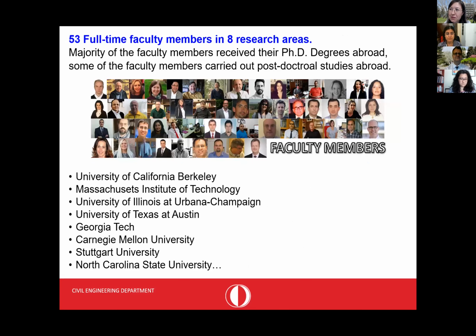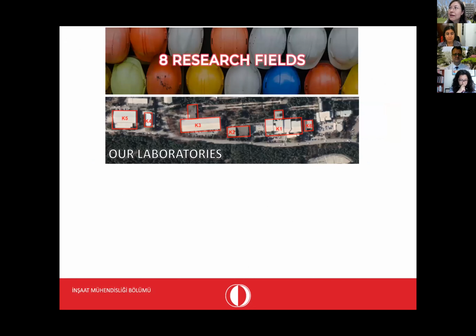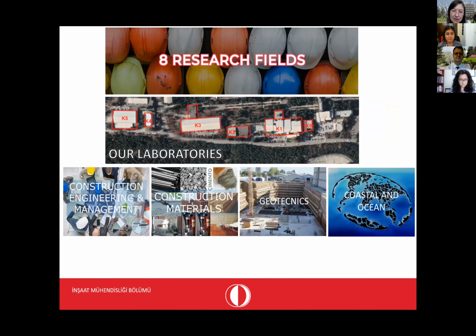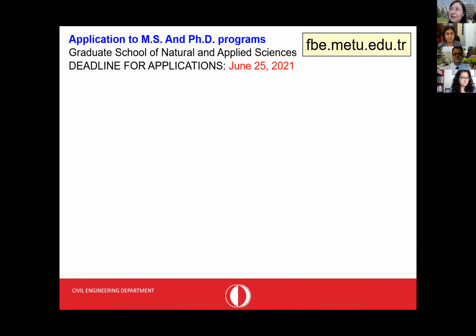53 full-time faculty members, and most of our faculty members receive their PhD degrees from abroad, or they have spent some time doing research in universities abroad, and they have connections with these universities. Some examples are shown on the screen. We have 8 research fields that are spread over 6 buildings in laboratories. These areas you will hear in a minute: construction engineering and management, construction materials, geotechnics, coastal and ocean engineering, hydraulics, water resources, structural engineering, and transportation. You will hear from them in a minute.